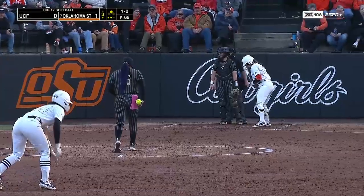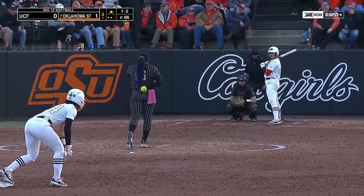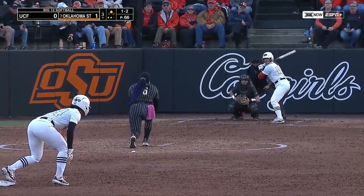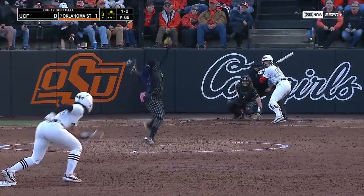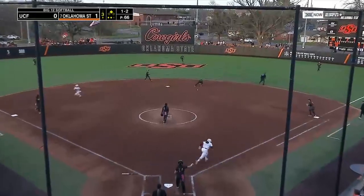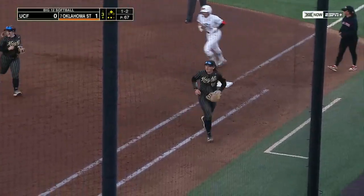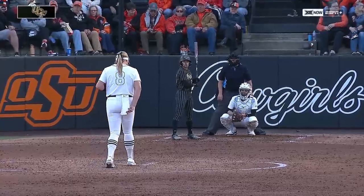Wills has 4 strikeouts today. She struck out the last 2 batters. 1 ball, 2 strikes, 2 outs on the board. Ground ball up the middle. Evans has it over to first in time for the 3rd out. Confidence in the circle.